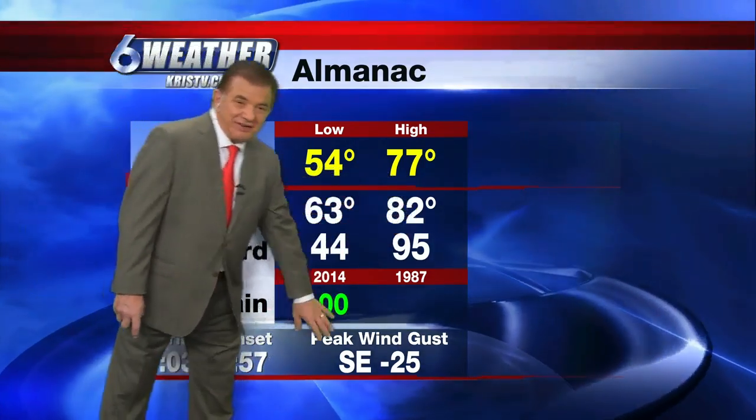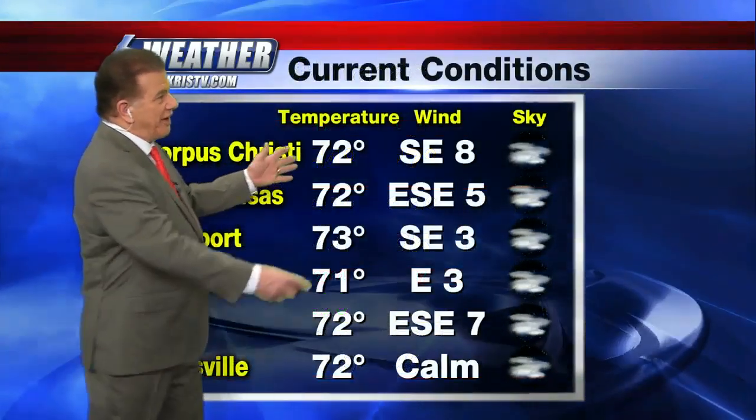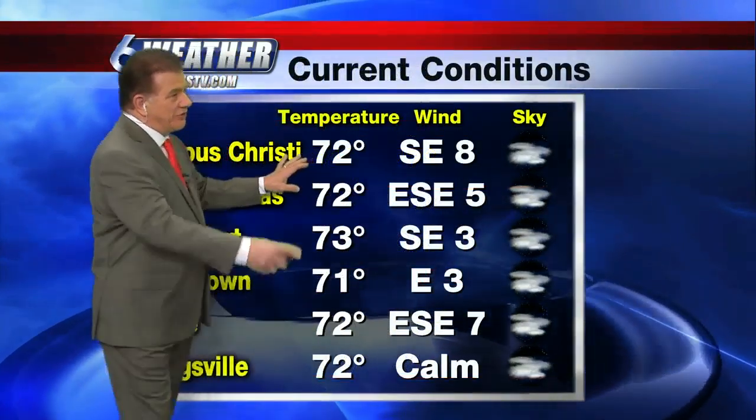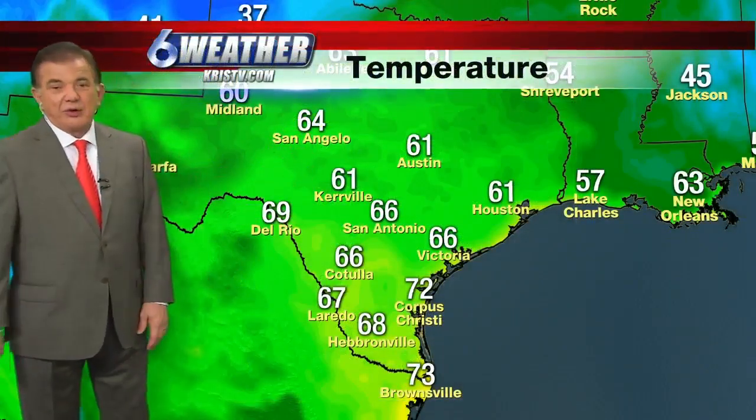And of course, the big difference, the southeast wind is in at 25 miles an hour, peaking yesterday, and pretty much everybody's got that southeast wind. So the clouds are rolling in, but we don't have any fog just about now. What we do have is just a return to those warm mornings. As you can see, 60s all the way up to North Texas.